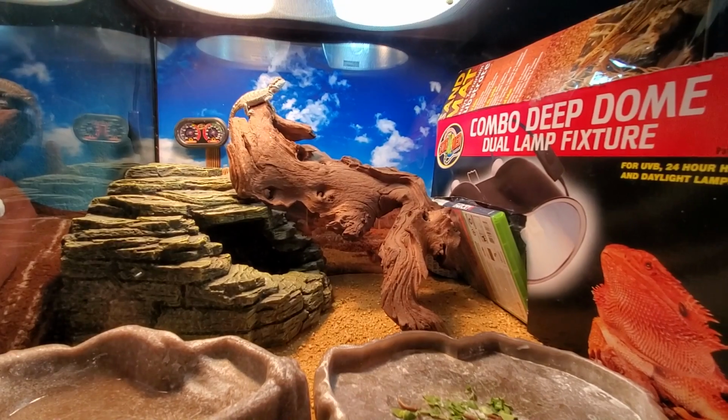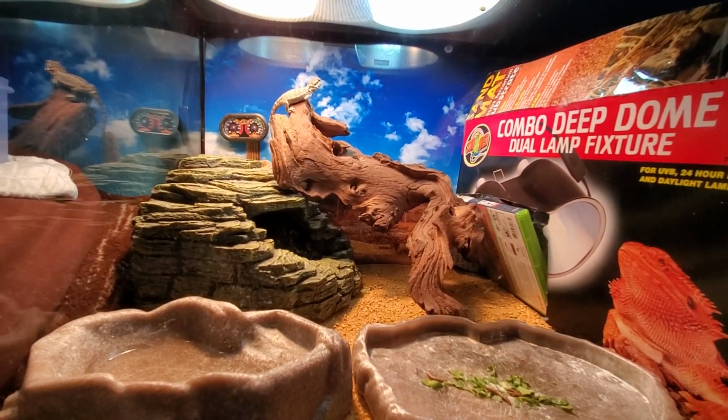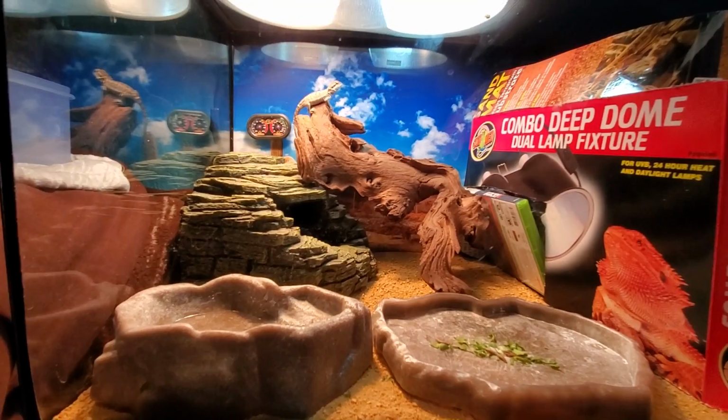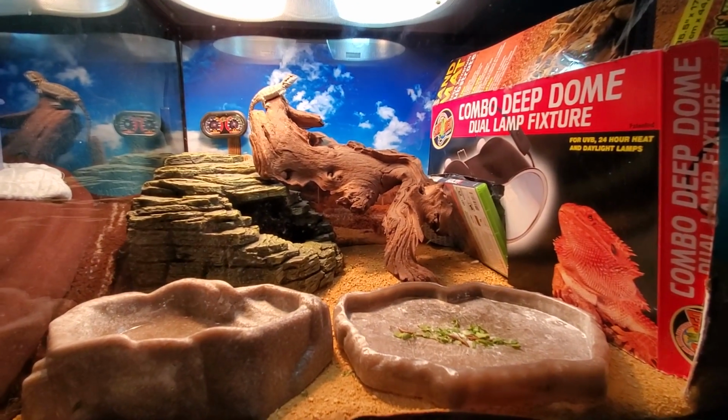You want to go ahead and have a set schedule for these guys. You want to make a routine for them. My routine for this little guy is every morning at 8 a.m. I wake up, I turn on his lights as well as Hanzo's heat pad. I let him wake up. I give him about 2 to 3 hours to heat up, and then I do the first feeding.